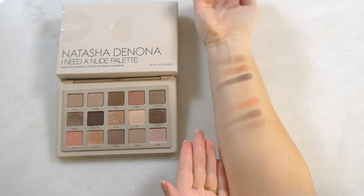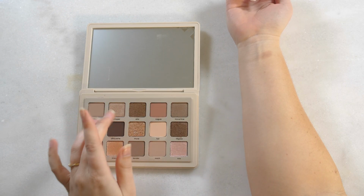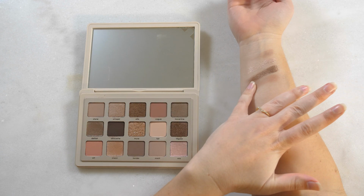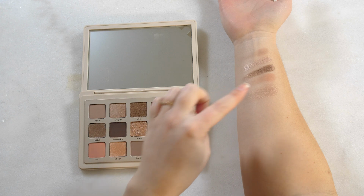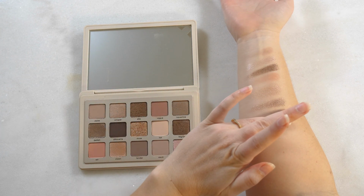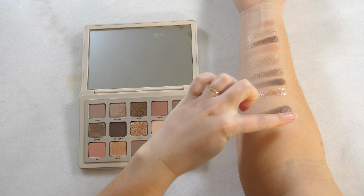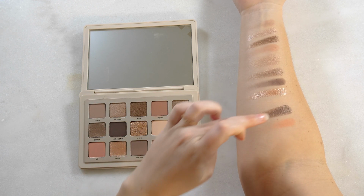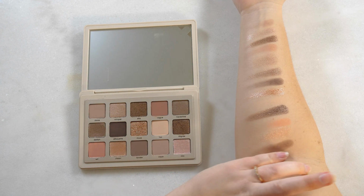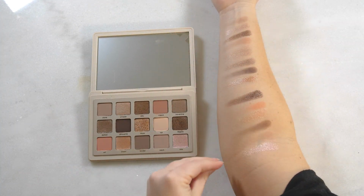And here we have all of the mattes. Now let's go ahead and swatch this whole color story together and see how the finished result is. And this is the whole palette swatched out, all in its glory. What do you guys think?